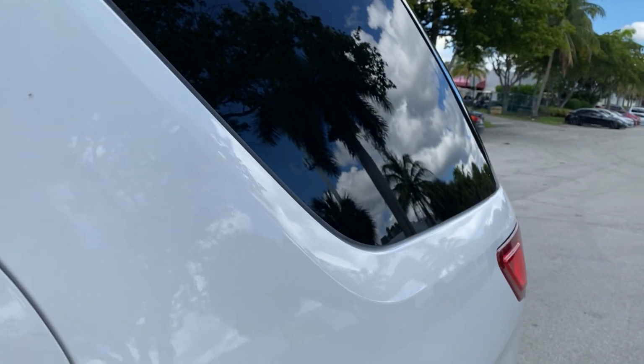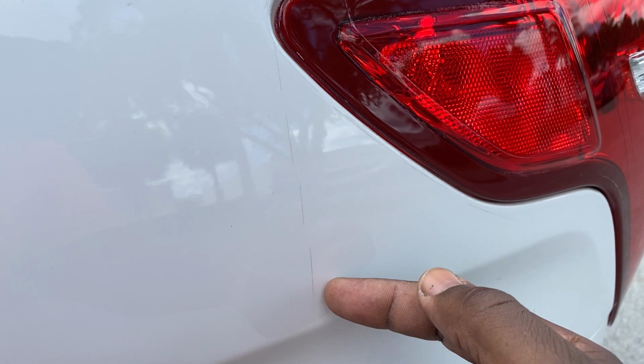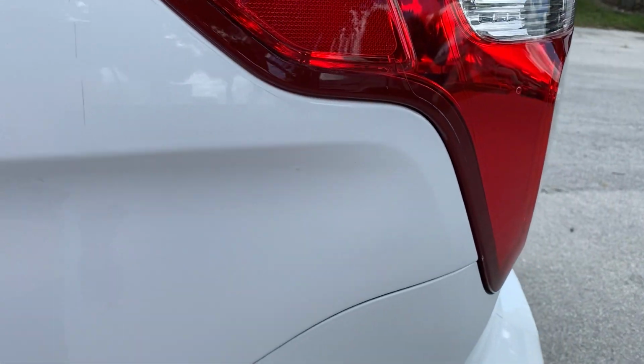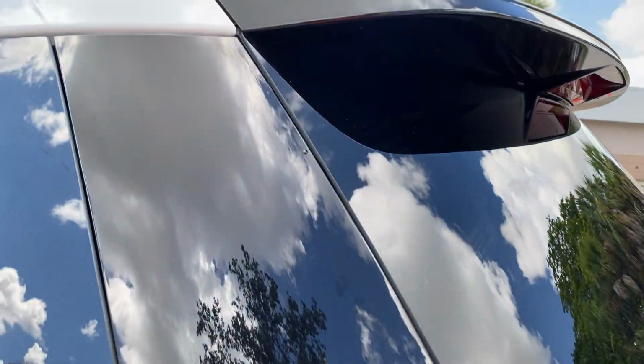Driver's side rear quarter looks fantastic. Nothing to point out there. Nice and glossy. I mean, there are tiny little decal marks there from where the decal was cut, but that's really about it. Bottom of the bumper has a little nick there and a thin scratch there, and very minimal road rash. Applique looks fine, nice and glossy.